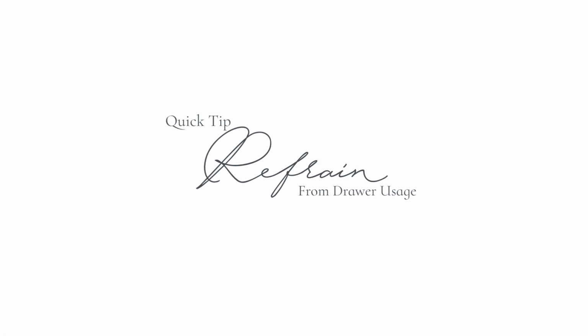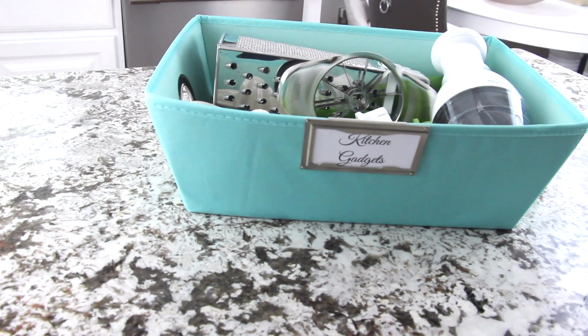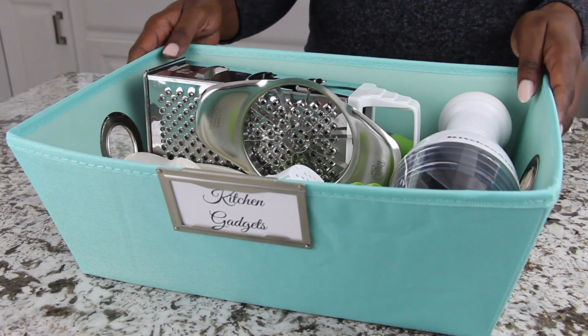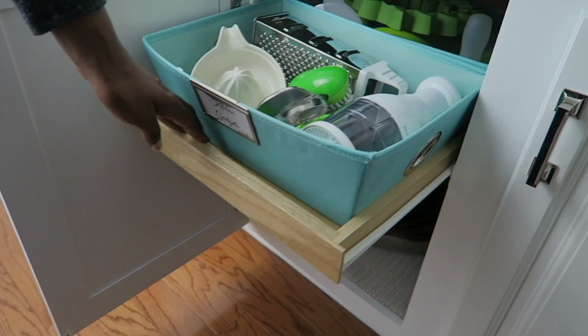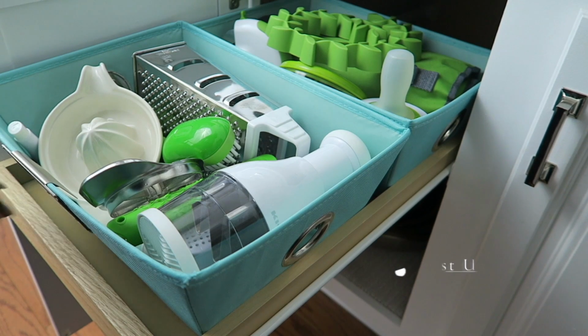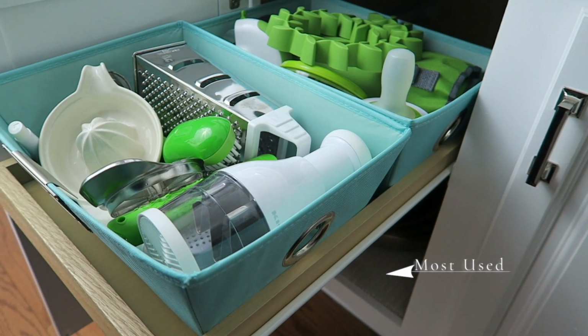Now, a quick tip is to refrain from using your drawers in your kitchen. I find that when I put my gadgets in drawers, it easily allows me to create clutter. They don't stay in order, and a lot of times they're kind of bulky in some way. So I like to use a bin. I have 2 bins that I allow for my kitchen gadgets.